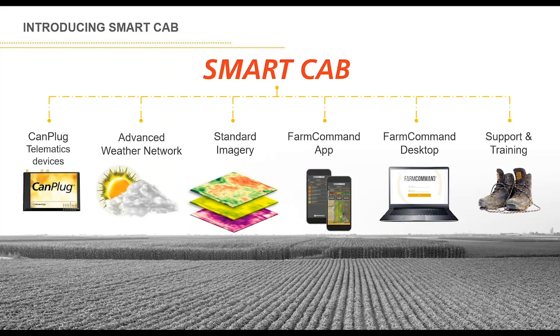You're going to get access to our weather network, so you'll get forecasts and current data based off the existing weather network. You're going to get access to our standard satellite imagery, so that's Landsat and Sentinel imagery available on our app and website for you to utilize when scouting and doing field activities. You're going to get access to the FARMCOMMAND app and desktop.